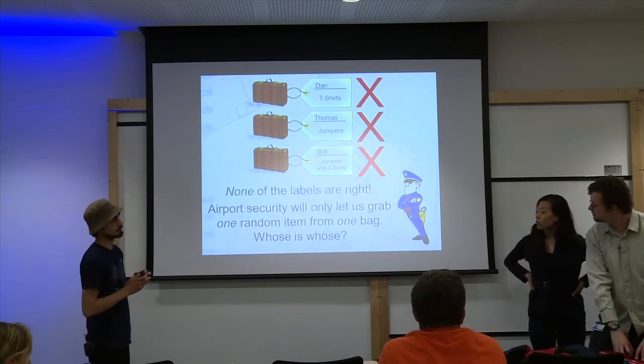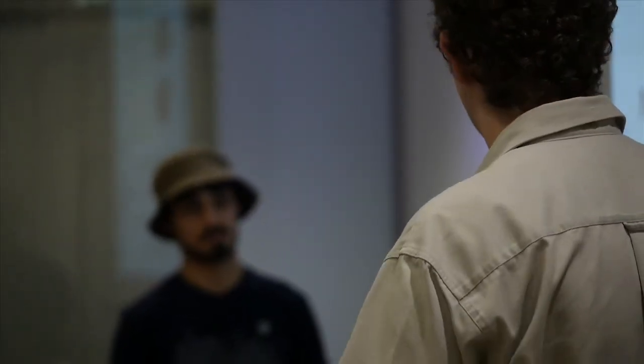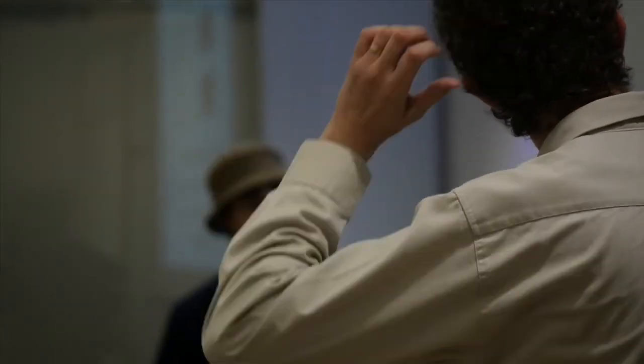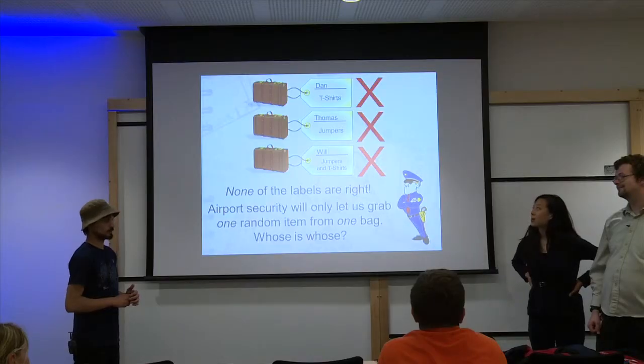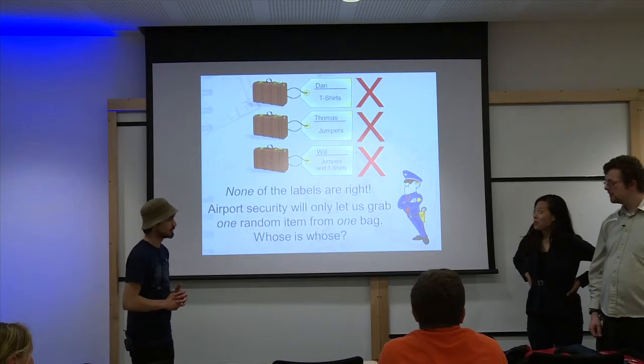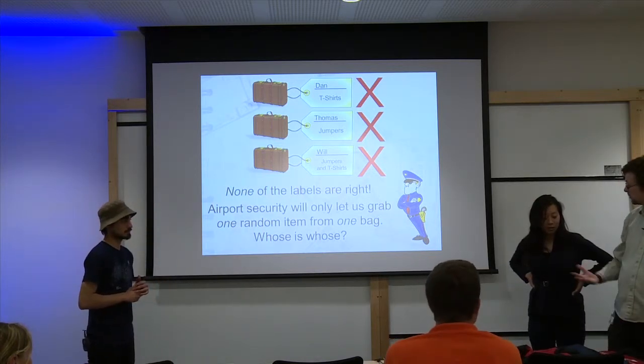So if I pick out a jumper, what does that tell me? It could either be Thomas or Will's bag, but we already knew that. Anyway, it's a waste of a move. It's most likely to be Thomas's bag. We told you we don't want that kind of thinking. Don't want probability. We want to know for sure. So if we put our hand into this bag, we can't know for sure. That's what we've just figured out.